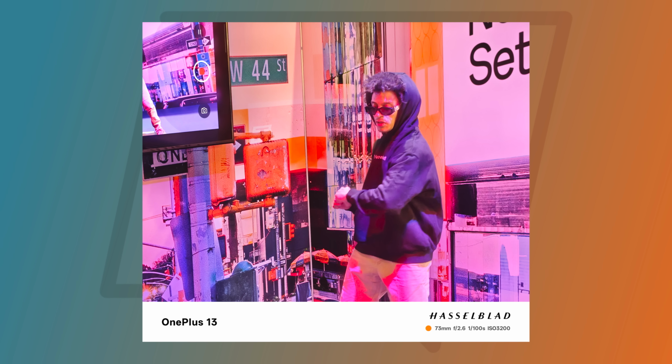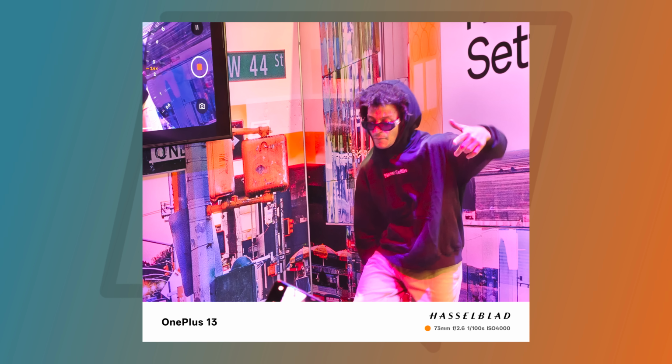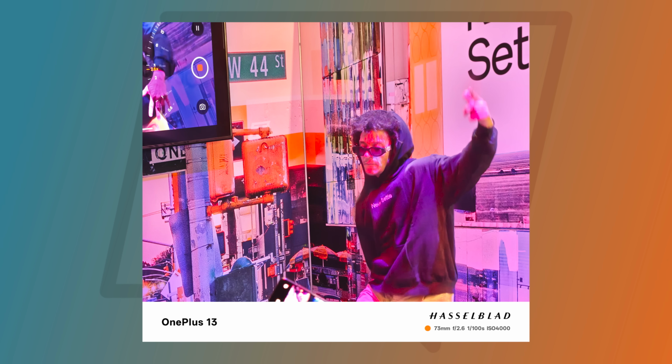The only downside with this is that if you back up your photos to Google Photos, those clear burst frames go up as separate images. So you can end up with loads of photos in your Google Photos library. In the Photos app on the OnePlus 13, they are grouped together at least, but just bear that in mind.